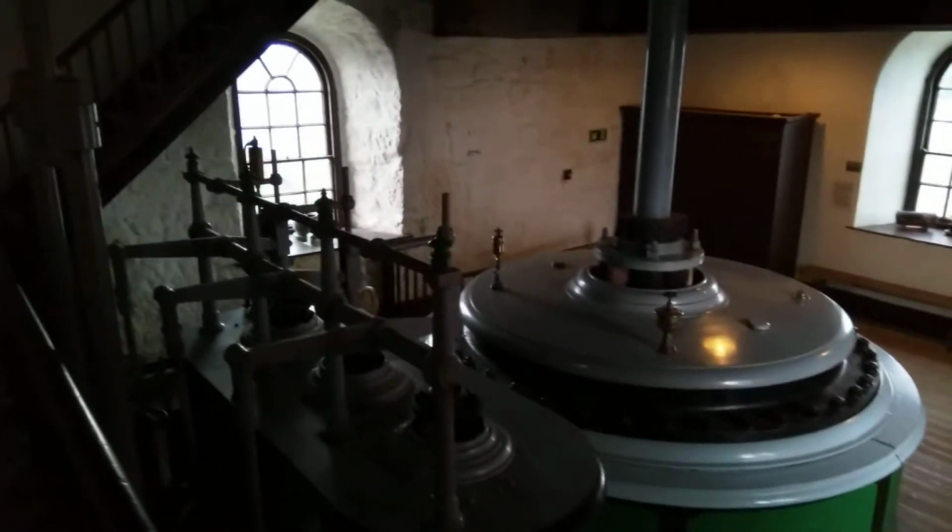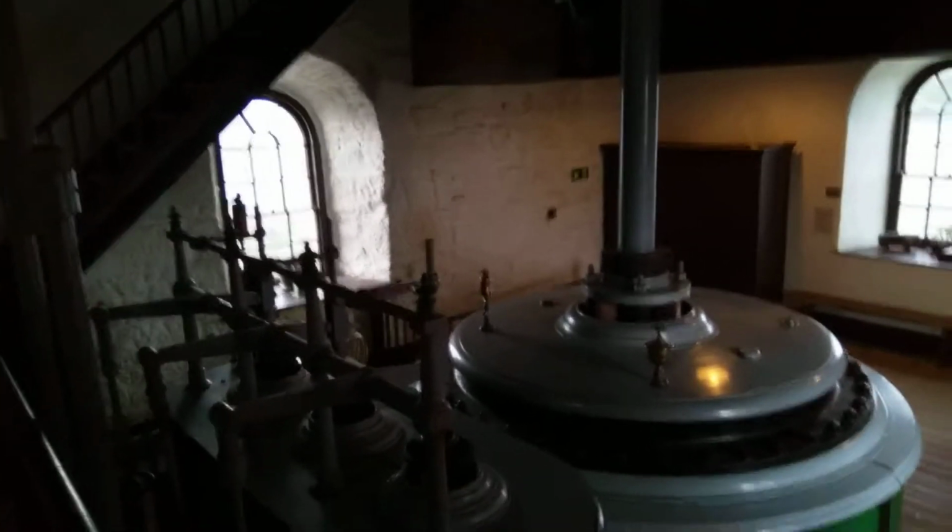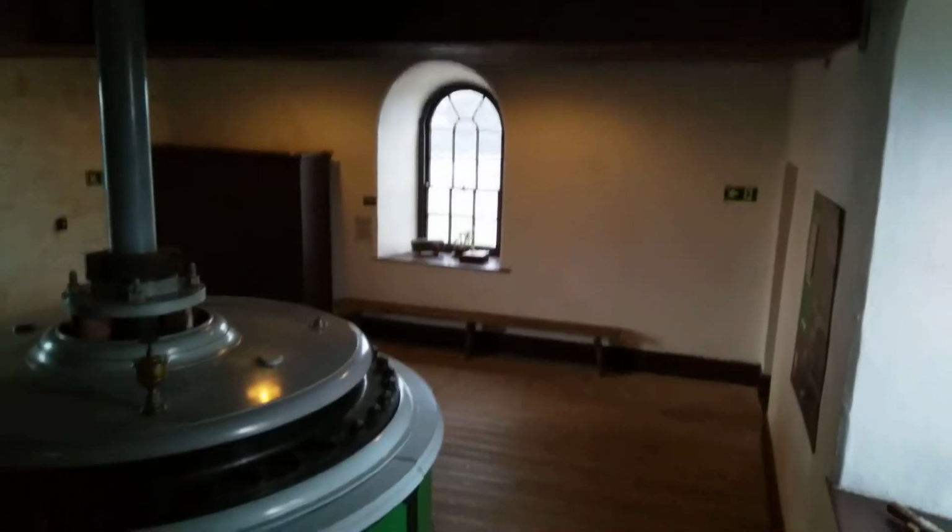So we'll just pan across over to here, and here's another view of the middle chamber inside Taylor's engine house. So we'll just go down a bit more here now.